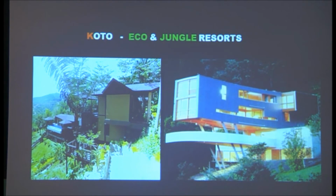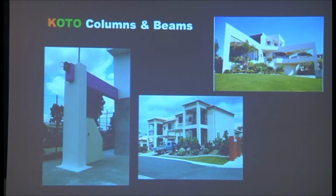This is a resort in Sabah. Once again, see the comparison here. They are in remote locations. So this means that you can transport the Koto building materials very easily to remote locations, and we have more examples of that. In this case here, we have anchored this into the side of the forest with screw piles. Upmarket, columns and beams. The columns and beams in this house here were installed in 5 hours. A column and beam of this nature, 10 minutes. Just to give you an idea of the speed of construction.